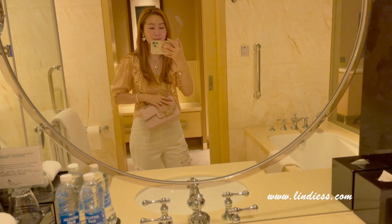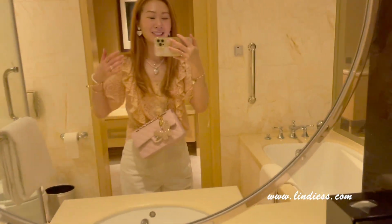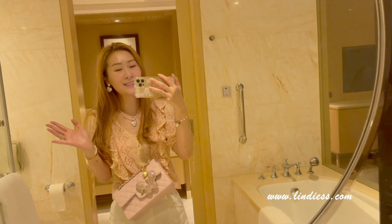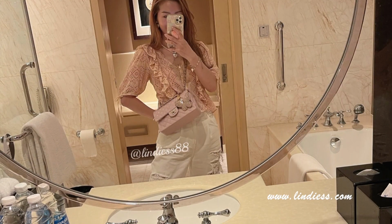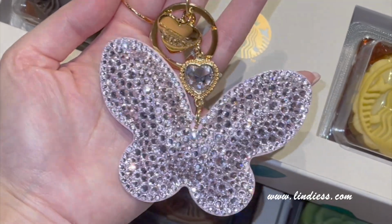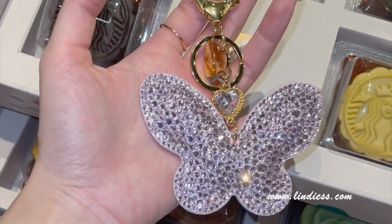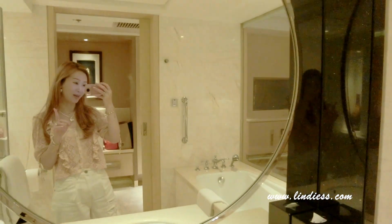Oh my gosh, I see my Princess Crystal butterfly blinging so much right there. I am truly sweaty, but I can't wait to go out for a nice dinner and bits of shopping. I am very sorry that I didn't bring you with me on the shopping that night. I very much needed that time alone with my girlfriend and just enjoy the moment. But I promise you there will be more later in this vlog. Yes, I know this vlog has been everywhere, and I will see how I will edit it.